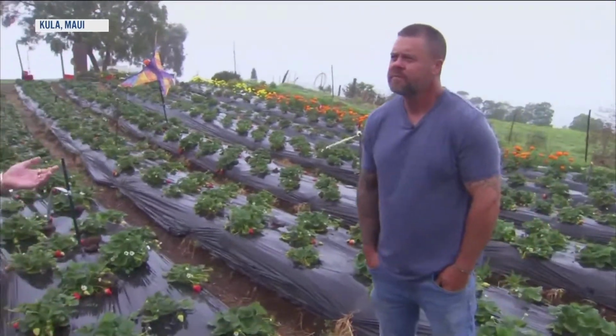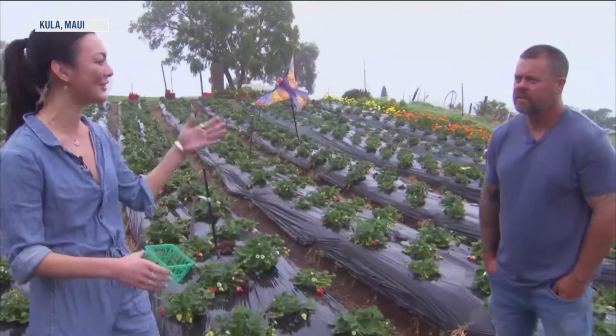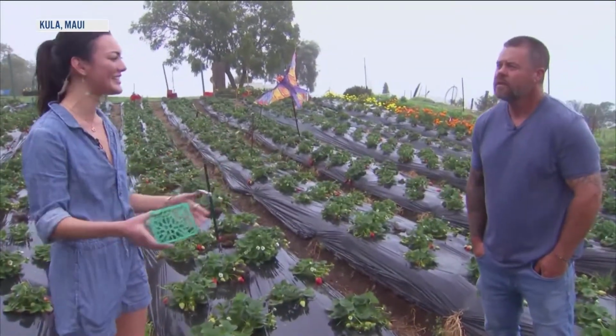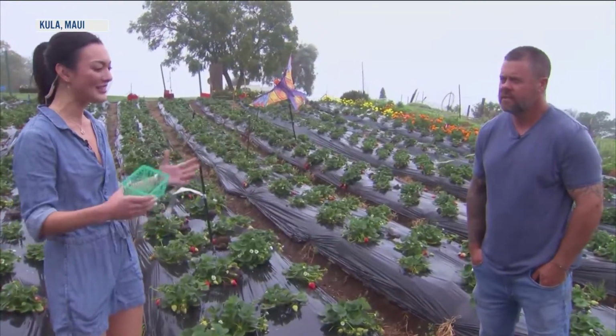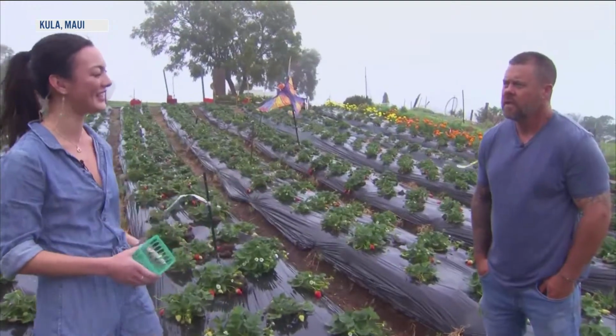Yes, and that education is so important, especially as the Department of Agriculture is having a huge push right now to increase the local production and sale of specialty crops here in Hawaii. So can you tell me about how this is really important to that mission as well?